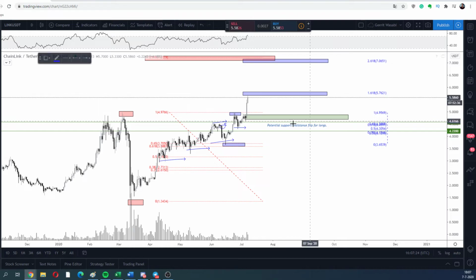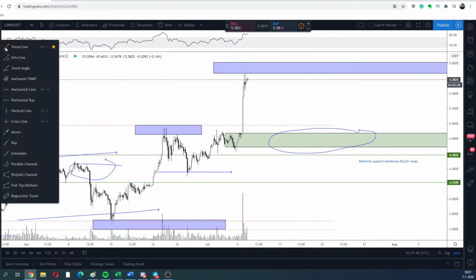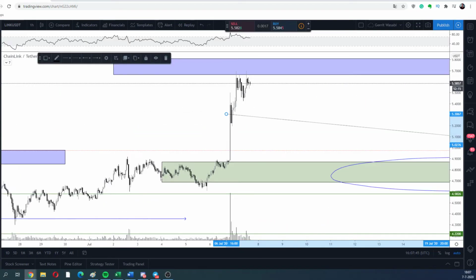So what's the best entry if we reject here? Well, that's obvious. It is this green zone, but the exact same case could be occurring here. So around $5 should be a nice entry on this one if we get there. There's also a likelihood that we might be getting a structure in which we just arrange a flag. Yes, there you go. There's the level.